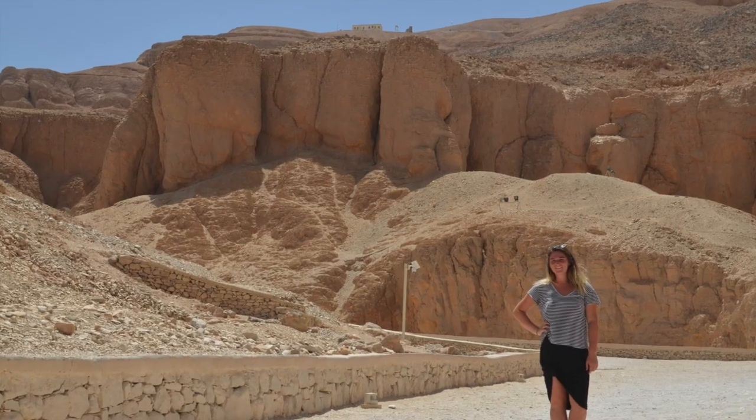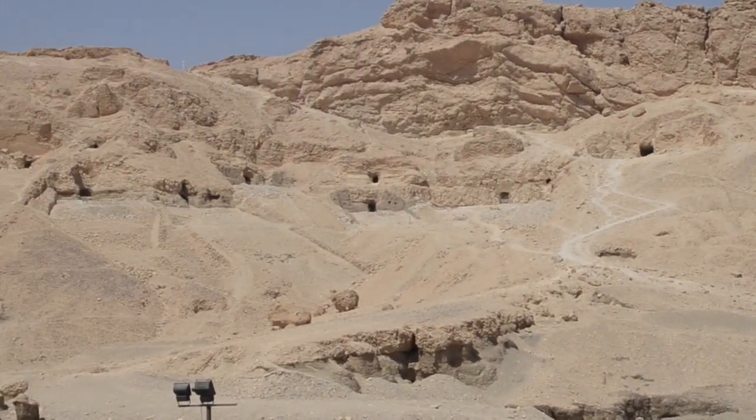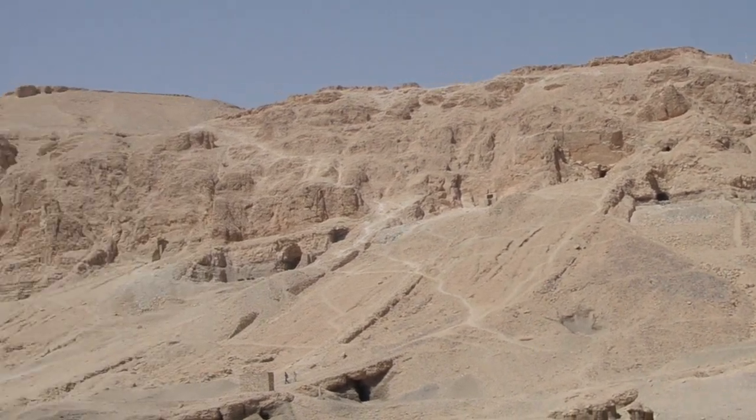And after the Valley of the Kings and the Queens, we went to Queen Hatshepsut's temple. This is the temple of Deir el-Bahari, and it was built by Queen Hatshepsut. Here it is behind me. It's lovely. It's built into the mountain. And also it's really cool because there's tombs all along it, and it's very similar to the tombs you can find in Israel outside of the old city, built into the mountain. Super cool.